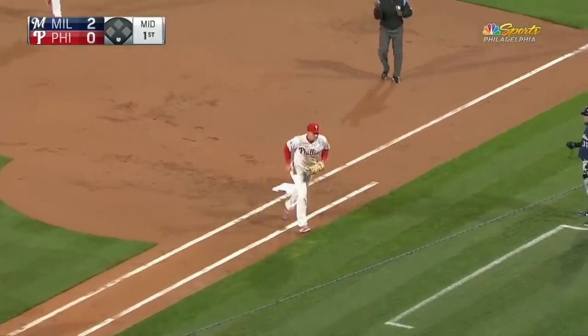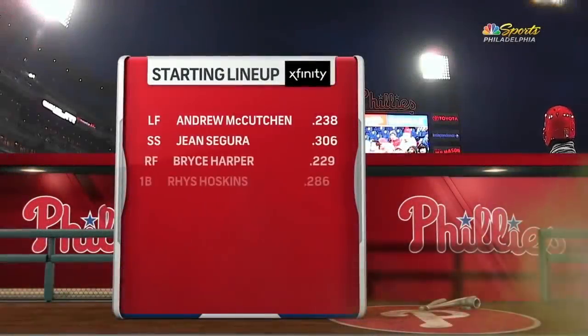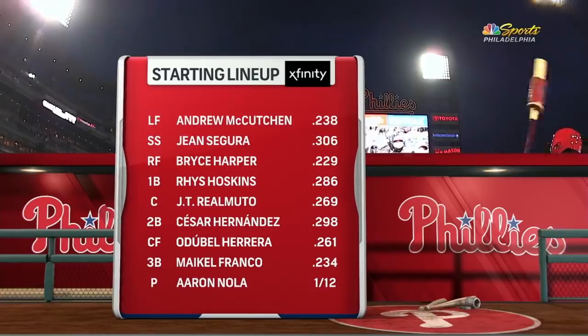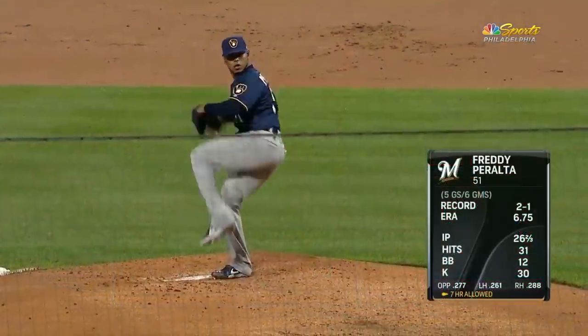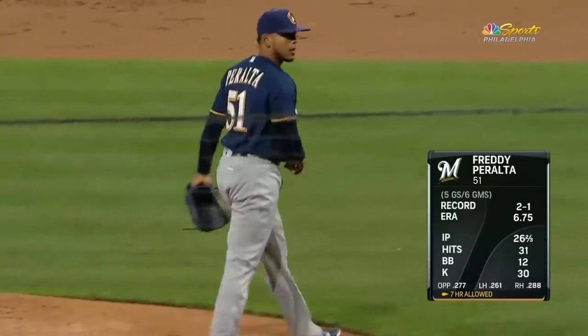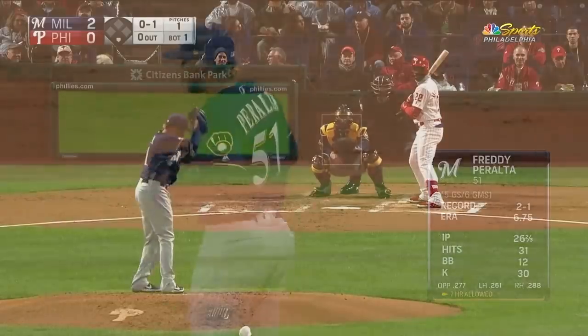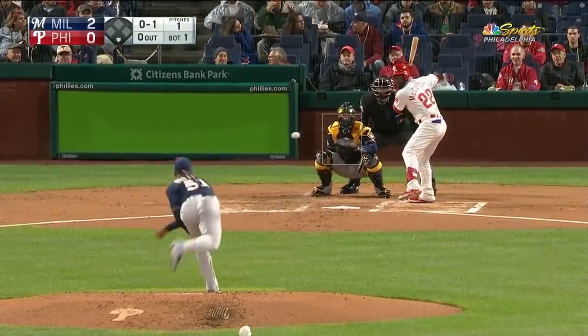Nearly 25 minutes in length. Andrew McCutchen does lead it off. Then Gene Segura. Bryce Harper bats third. Rhys Hoskins cleanup. JT Realmuto, the catcher. 2-1 with a 6.75 ERA. He's allowed 15 runs in the first inning of games, which is tops in the National League.